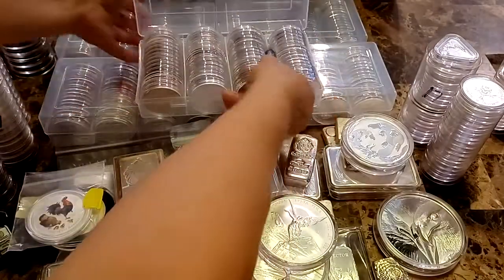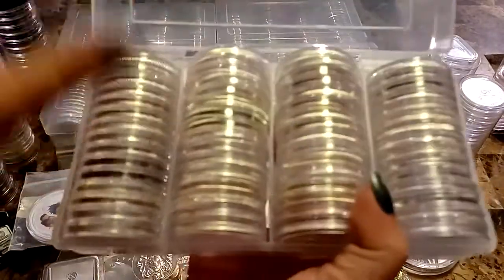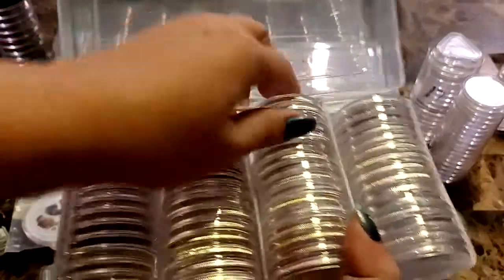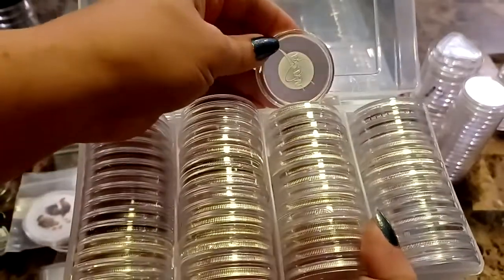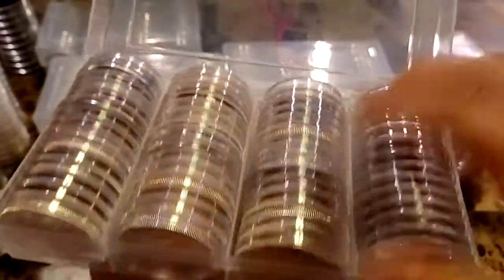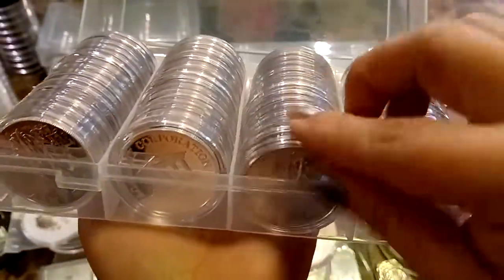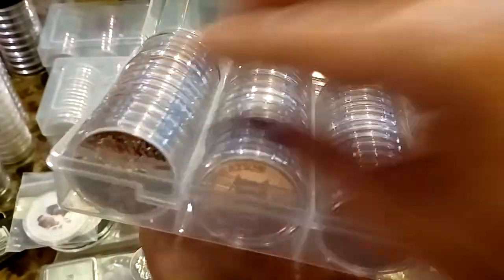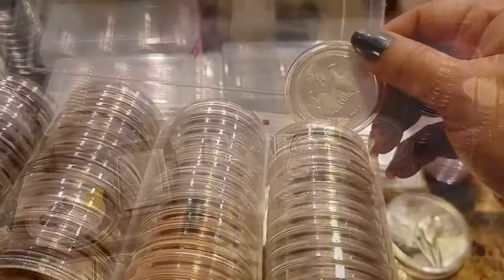62. There's 62 in here. It's random stuff. Random stuff. We got 61 ounces in here. These are just my plain old non-monetary ones. So there's 56.